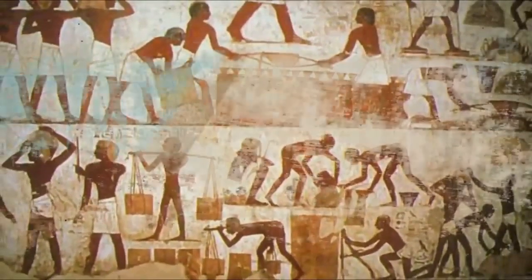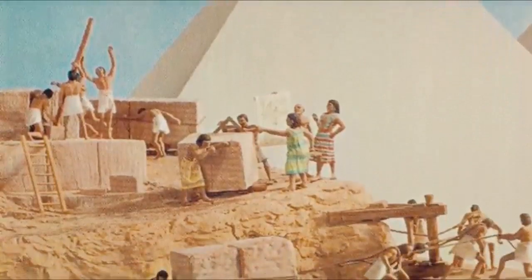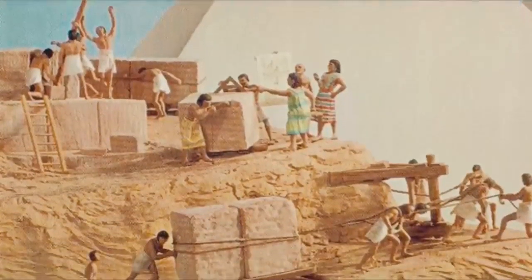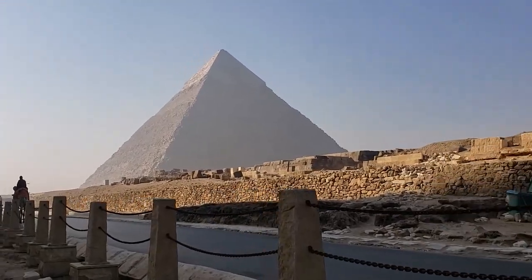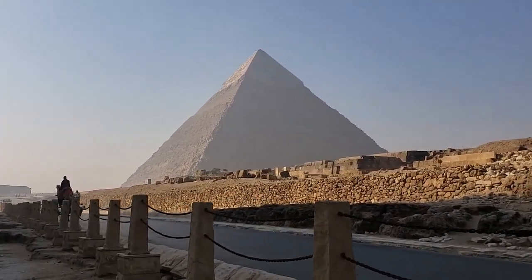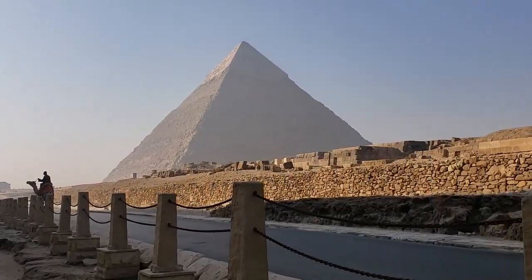It's a daunting task, but with the help of ropes and levers, the men haul the blocks up the steep incline. Once the blocks are in place, huge amounts of gypsum and rubble are used to fill the gaps between them, solidifying the structure and ensuring that it will stand the test of time.